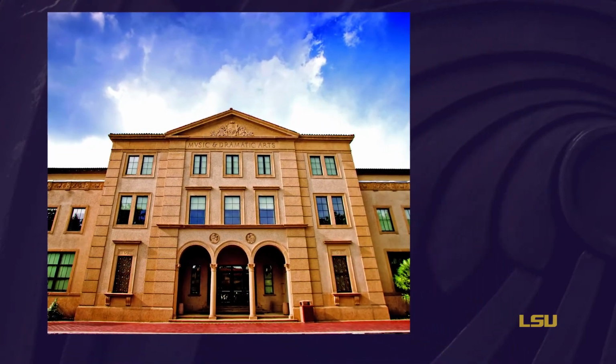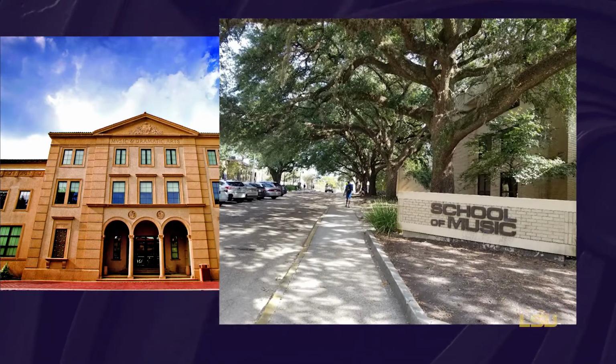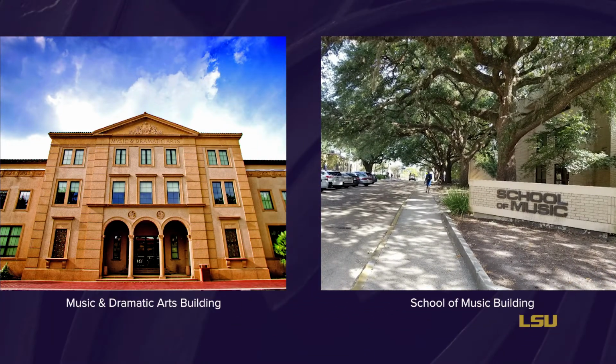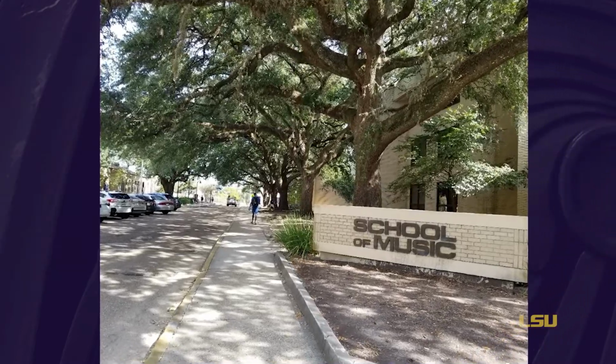In total, we have 3 buildings associated with the School of Music. The Music and Dramatic Arts building that you see on your left, the School of Music building that you see on your right, as well as the 3rd building not currently shown, known as the Tiger Band Hall. We will talk about the School of Music building first.